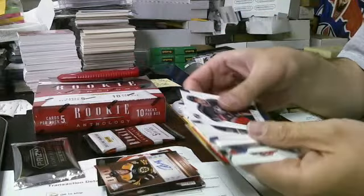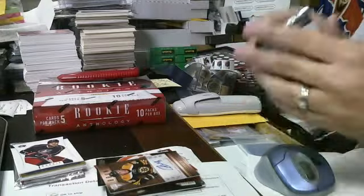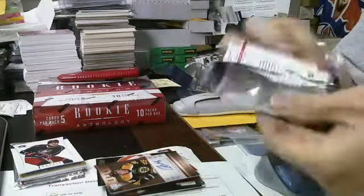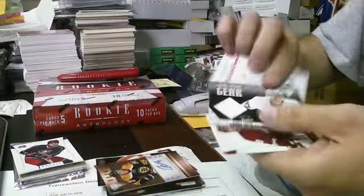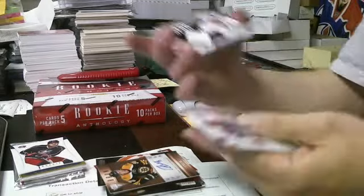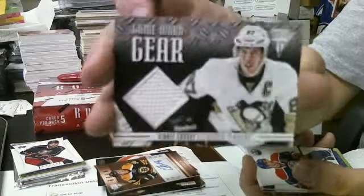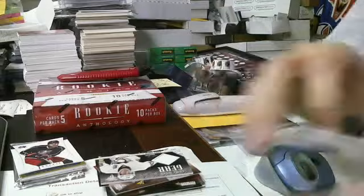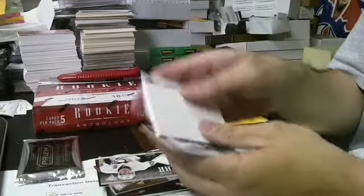Oh, this one's in a weird position. Let's do that one last. Nice hit in there, guys. Here you go, Ashman. We got a Titanium Game-Worn Gear jersey card of Sidney Crosby. The crybaby. No, I'm joking. Okay, look, it's supposed to be here. It's here. We have a good hit in here, guys.